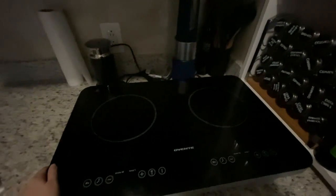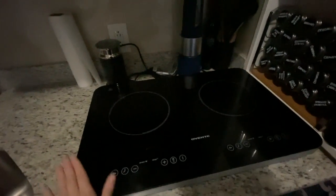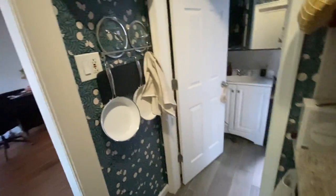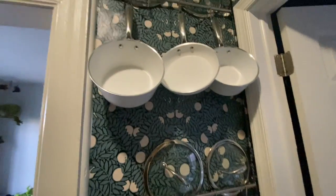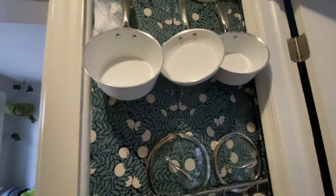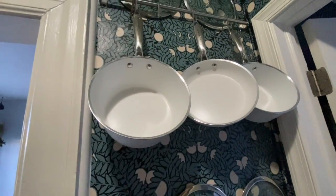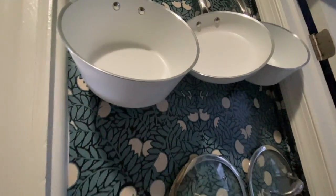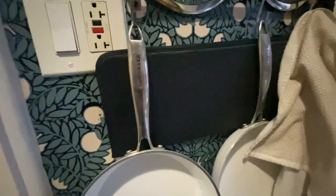This did not come with my apartment. I did end up purchasing this. It came with a single induction top and I needed 2. I really love these pots and pans. They are induction stovetop safe and they work well, and I like that they have this ceramic coating on them because it makes it really easy to clean. It is by the brand Cooksmark.